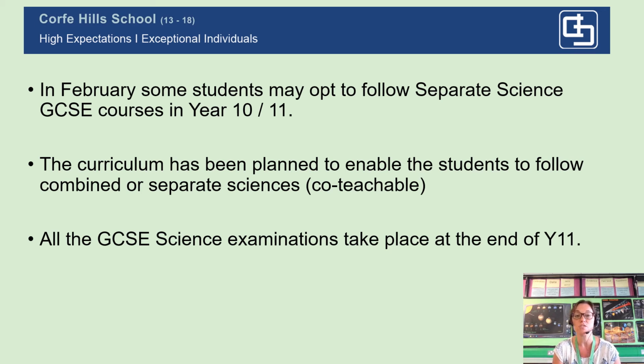The majority of our students do follow the combined science course, so it's just worth bearing in mind at this stage. However, in Year 9 we've planned the curriculum so it's co-teachable, so that no student that moves on to separate sciences in Year 10 will be at a disadvantage because they've been following combined in Year 9. It's essentially the same content, and then we do the top up of the topic areas during Year 10 and 11 where relevant.